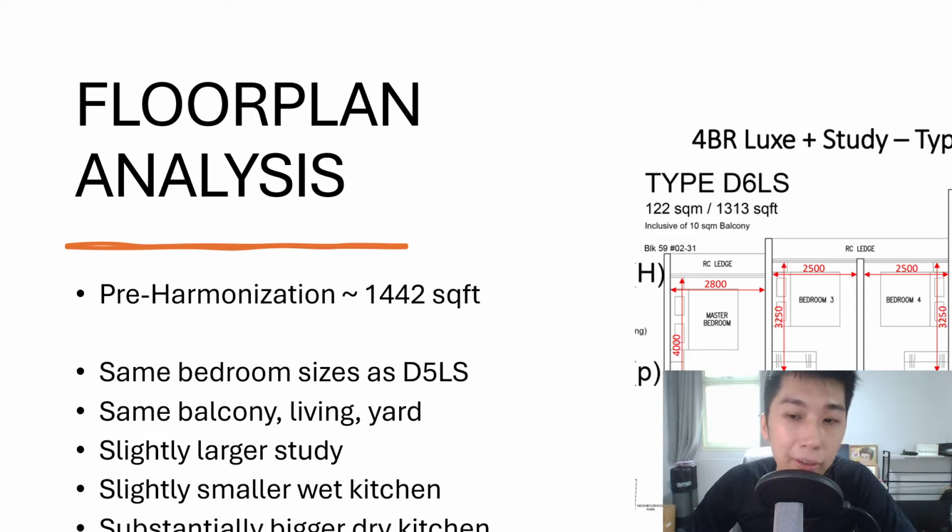This wall cannot hack, unfortunately. But this one, you can hack. This thin wall here, you can hack. So you can incorporate this study space somehow if you have a teenager or somebody who wants a bit more space, because you don't really have another ensuite room here. So it's a 4-bedder, 3 bath, with 1 wash closet here, bath 2, master bath.